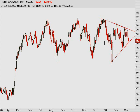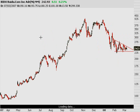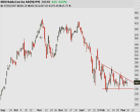Next is Baidu. I've been bearish on this thing ever since earnings, where I got my teeth kicked in. And if I shorten up my time frame here, you can see we've got a nice little descending triangle that's been occurring over the last, let's give it about a month, give or take. And if you're looking to trade this, make sure you wait for a break of support, which is right around 230. Once that happens, you should see about a 50-point move to the downside, taking the stock well below 200.